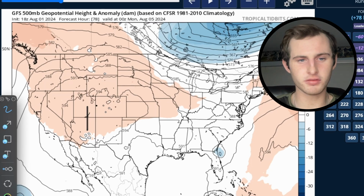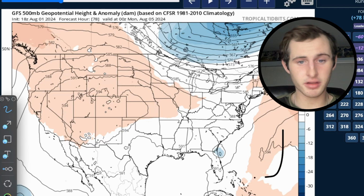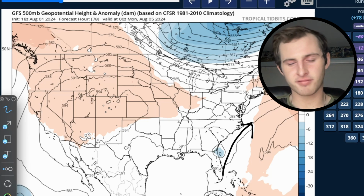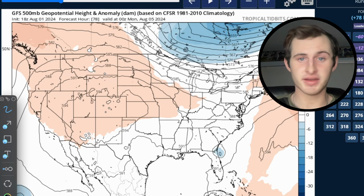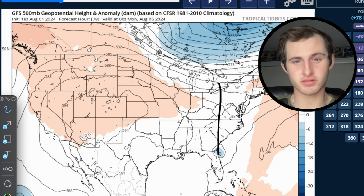We've got three dominant steering patterns. We've got this huge ridge over here. This is a 594. This is a big ridge, and we've got another one out here. So you've got flow coming around this ridge to the south from the north, and then on this side, it's the complete opposite. You've got flow coming from the south to the north. Those are two obviously conflicting forces acting on the storm. In addition, there's some troughing up here. This is what's going to try to carry this storm northward.